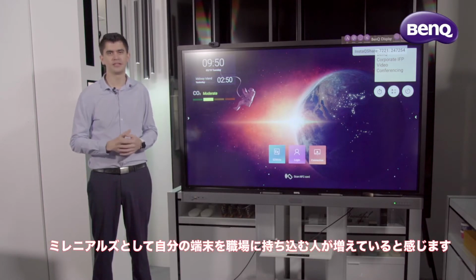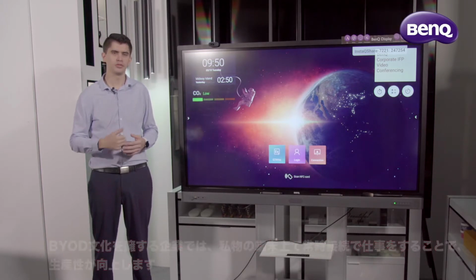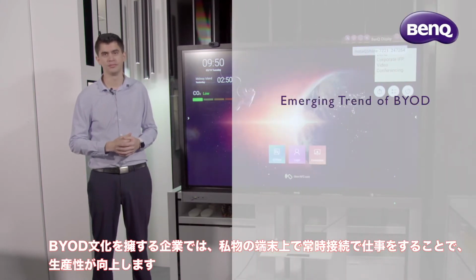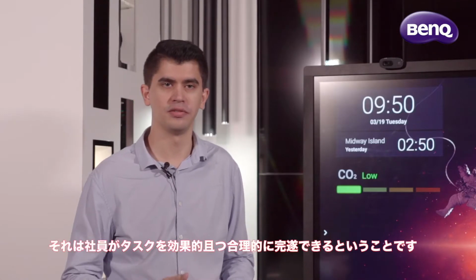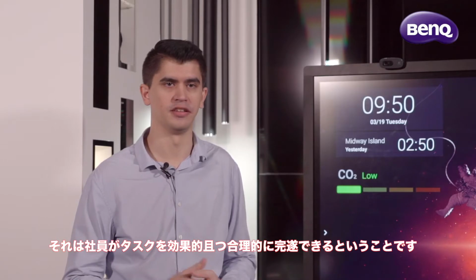As millennials enter the workplace, we find more people bring their own devices to work. Because they're always connected, an organisation who embraces this BYOD culture further boosts productivity by allowing their employees to use work applications on their own device. What this means is that those employees can complete work tasks more efficiently and more conveniently.